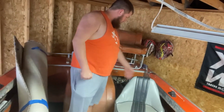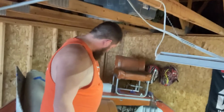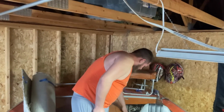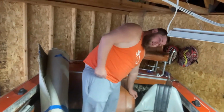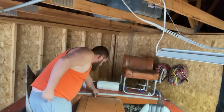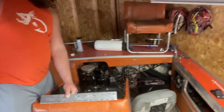Like I said, I'll probably build just a wood box or something to box off the engine cover. I am gonna be covering this with gray. This has to stay because the motor is underneath here. Right there. There goes the chair. Uh-oh.